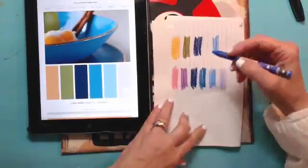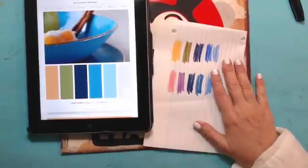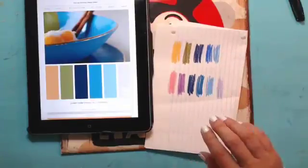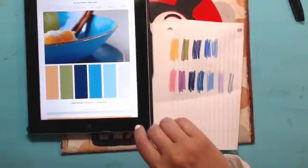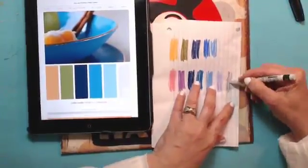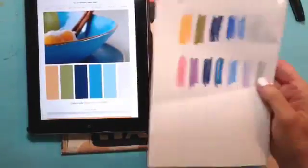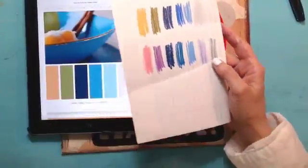It's more maybe this color, and then a light gray. Let's find a light gray. Here we go. That's dark gray. I need a light gray. Here we go. And a light gray. Whoops, light gray. So anyway, if you keep track of these, yeah, exactly, for a color book page.